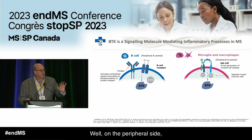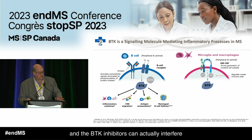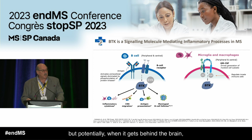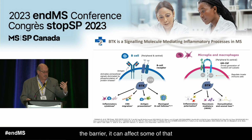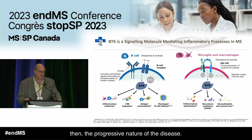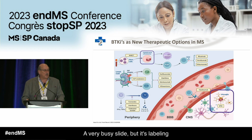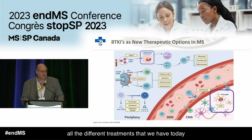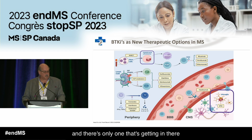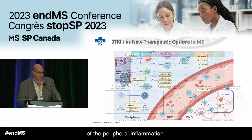Well, on the peripheral side, we know that the B-cell therapies are highly effective for reducing some of the inflammation, and the BTK inhibitors can actually interfere with the processes that you see there on the left. But potentially, when it gets behind the blood-brain barrier, it can affect some of that so-called smoldering inflammation that may be driving the progressive nature of the disease. A very busy slide, but it's labeling all the different treatments that we have today that are not addressing this process, because there's the microglia, and the only one that's getting in there is the BTK inhibitor, and then outside it can affect some of the drivers of the peripheral inflammation.